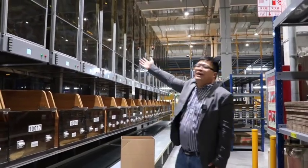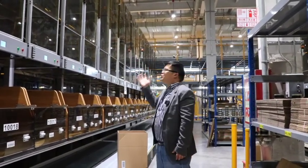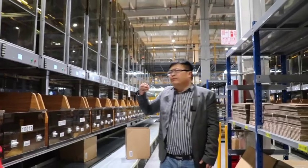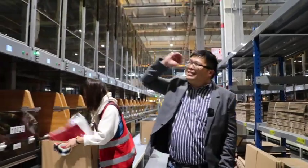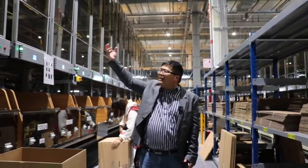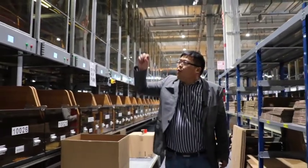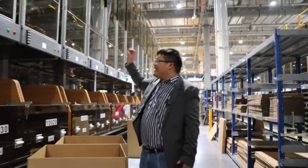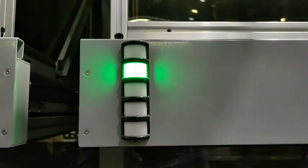Here are the 432 chutes, which means the destinations for the robots. It also means the over 400 shops for Skechers, all over China. And here you see both the up layer and down layer robots will throw the items into these vertical chutes, and when the items are accumulated in these vertical chutes, it will show a green light. Green light means the task is complete.